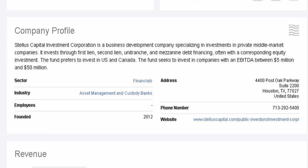Their company profile for Stellus Capital Investment Corporation is a business development company specializing in investments in private middle market companies. It invests through first lien, second lien, unitranche, and mezzanine debt financing, often with a corresponding equity investment. The fund prefers to invest in the US and Canada, and the fund seeks to invest in companies with an EBITDA between $5 million and $50 million. They were founded in 2012 and they are headquartered in Houston, Texas.